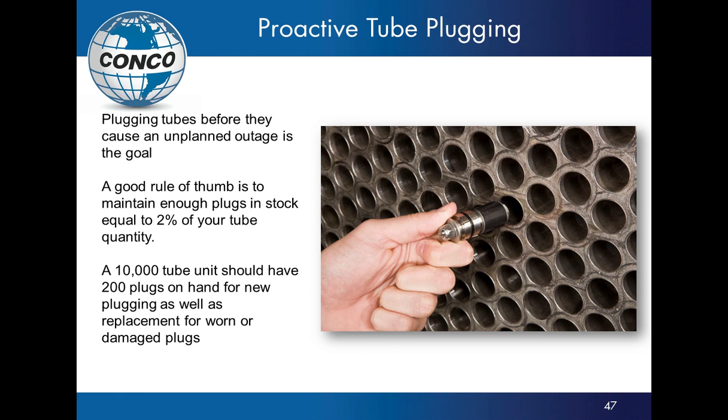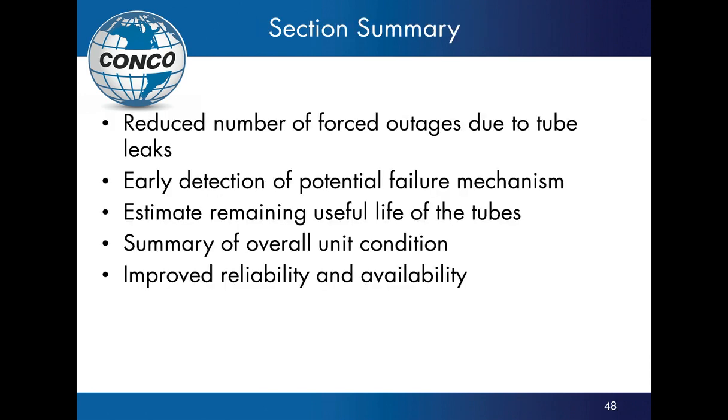Our recommendation is pick the plug that you think is best suited for your application, and keep 2% of those in your inventory. That way those can be pulled out when needed. The tubes can be plugged, the unit can be put back in operation, and you, at your leisure, can then go back and reorder the plugs for the next time out. So having the proper plug in there is very important, and that is a discussion unto itself because there are a lot of different types of plugs out there.